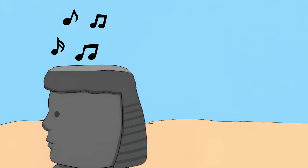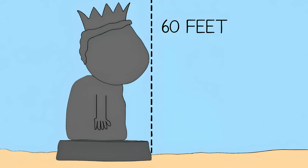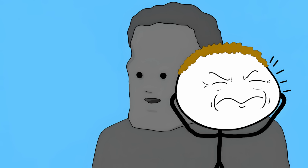Number 7. The Singing Statues of Memnon. You're in ancient Egypt just before dawn, standing in front of 2 massive stone statues. Each one is about 60 feet tall. As the first rays of sunlight hit these giants, the statues start to sing, not like a power ballad, but more like a weird whistling or humming sound. Sometimes it was like a trumpet.